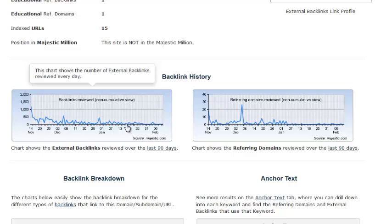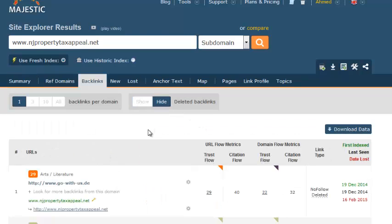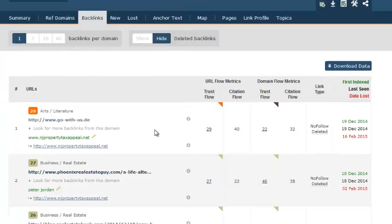Okay, so these are how backlinks are viewed in like January, February. So it looks like it's pretty constant. So you're keeping it constant. That's the main thing. You're not doing massive spikes, letting it loose, and then not doing anything, and then doing some massive spikes again. So it's doing it pretty constant.